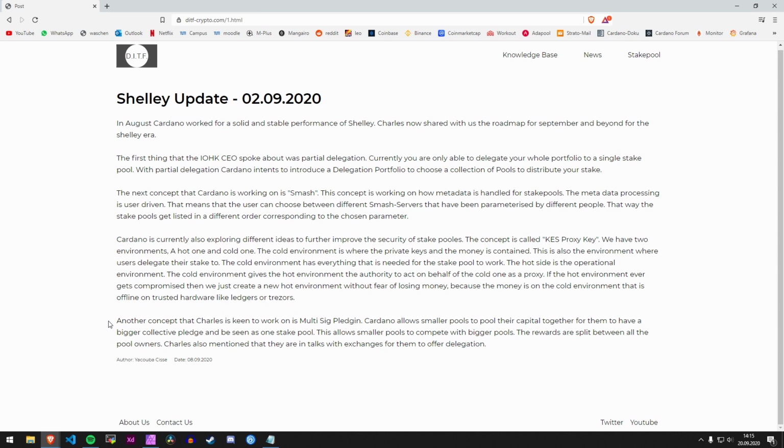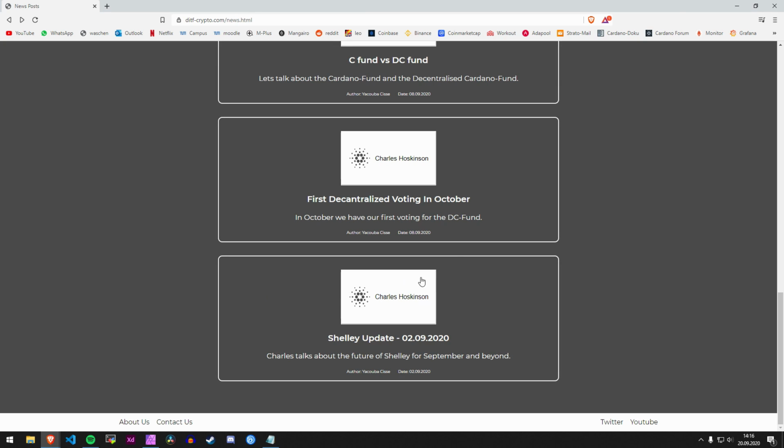The next concept Charles is working on, or the Cardano team is working on, is multi-sig pledging. That just allows smaller pools to pool their capital together and for them to be a bigger collective pool in order to compete with the big pools. Also pretty straightforward. So let's get to the next one.